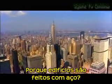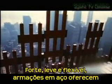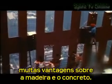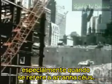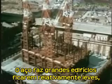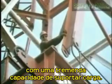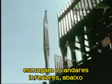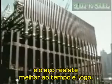Why are buildings made of steel? Strong, light, and flexible steel frames offer many advantages over wood and concrete, especially where skyscrapers are concerned. Steel makes big buildings relatively light, with tremendous load-bearing capacity. The upper floors won't crush the floors beneath them, and steel holds up better to weather and fire.